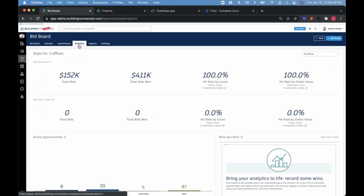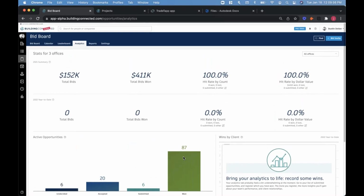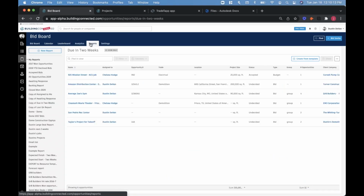Next here would be this analytics tab. This is going to be high-level company analytics. So you're going to be able to see last year's summary, this year's year-to-date, all of your month-over-month bidding history to see how you are doing for your whole entire company. If you have multiple offices, you can filter by specific offices, all here at a high level. And when you want to get more granular, in-depth analytics within BidBoard here, you could hop over to this reports tab and completely customize reports to pull out any information through any of your bidding process that you wanted to pull out of BuildingConnected.